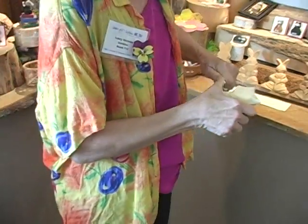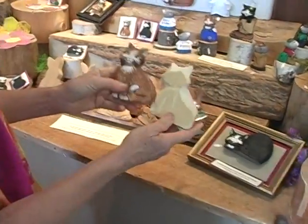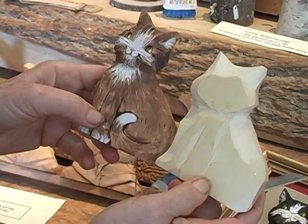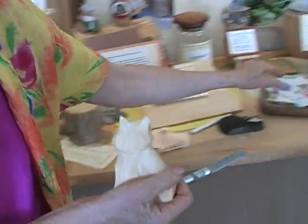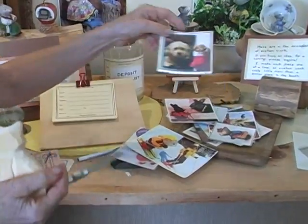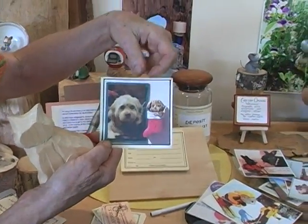This is going to be essentially this. And I do custom cat items for the same price as a finished one, where someone sends me a picture of their pet, and then I carve it to look like their pet.